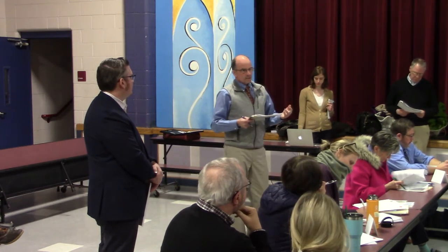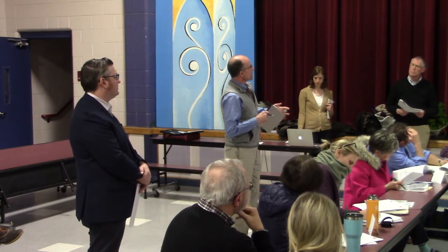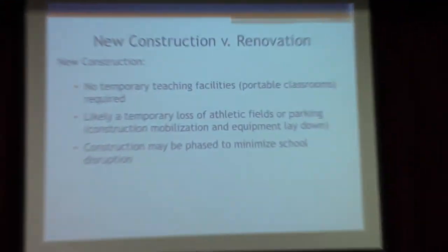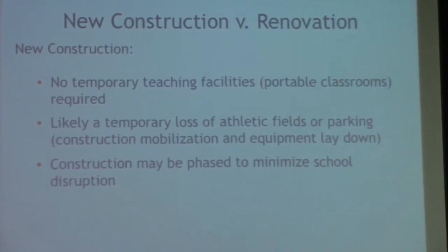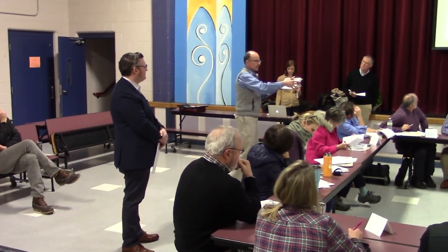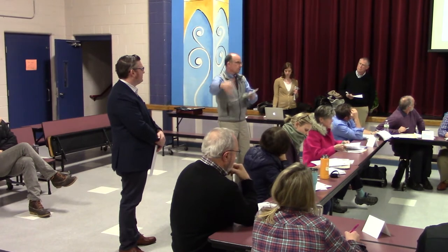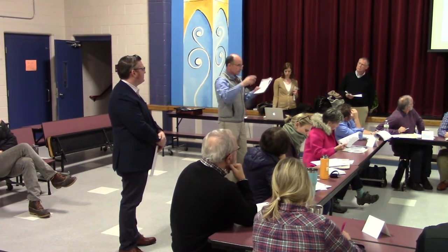With the new construction, in the way that we foresee it happening, there would not be any temporary teaching facilities required, so no trailers. We've come up with a phased plan where open field would be used to create a building, part of a new school, move students into that, tear down what's there, build a new school there, and combine it together, so the students are always in a classroom that is meant for teaching.